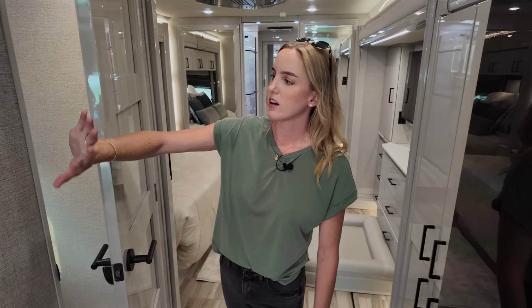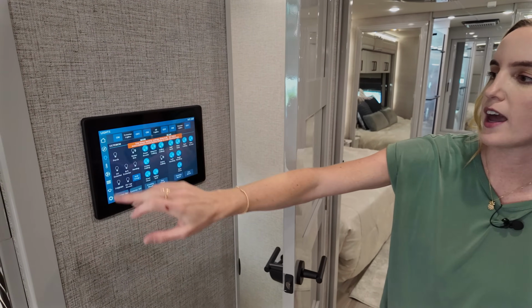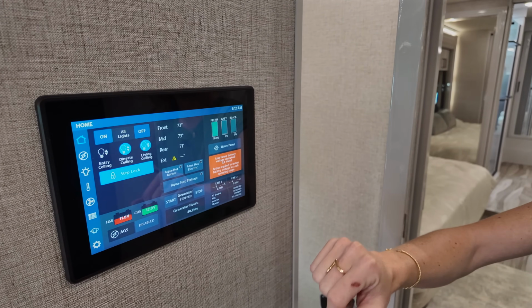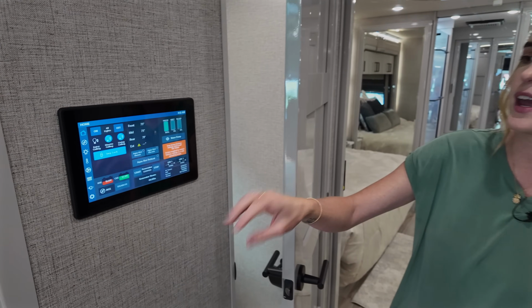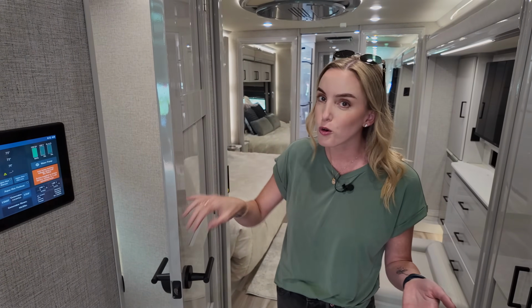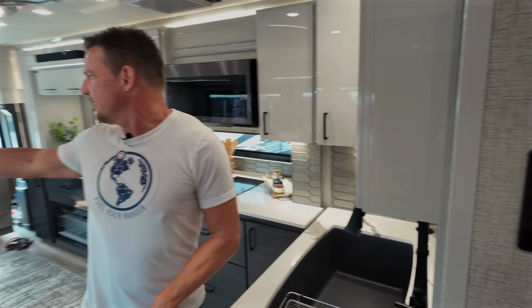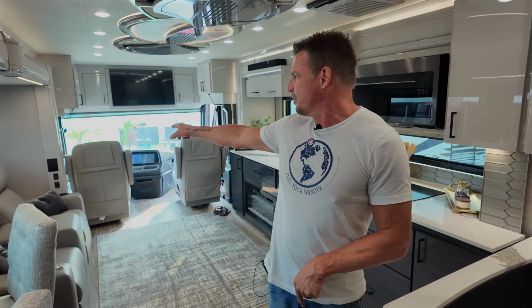Then we have our main hub for the RV, the Firefly device. This controls everything in the RV. Like I said, right now we're not connected to power and the batteries are kind of low since it's been running off that all day, but you can do everything from here, from lights to AC to the shades and blinds. We have automated shades and blinds, and you can turn on the heated floors, which is a super nice feature. And what's nice is, in this model, they've added quite a few touch panels. So we've got touch panels in all the places that you would see. So when you're sitting there, you can control everything from that little touch panel.